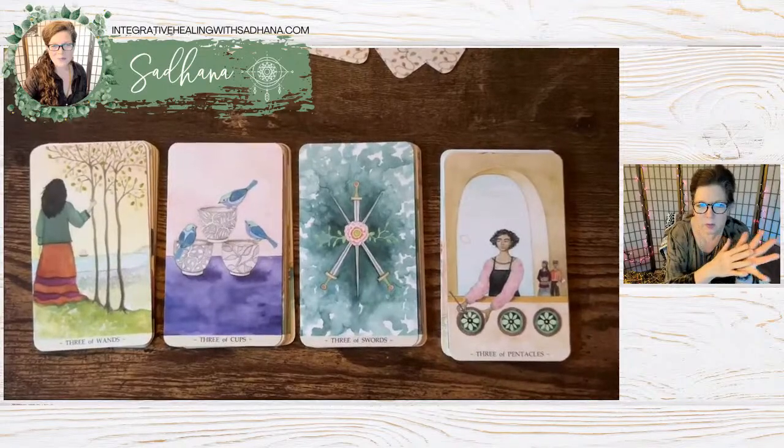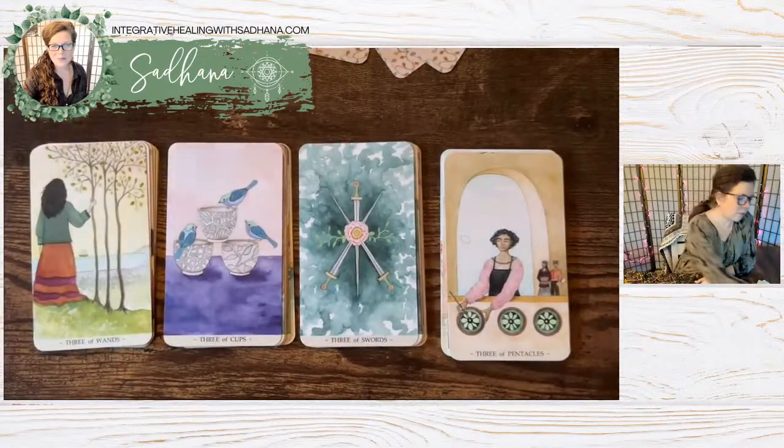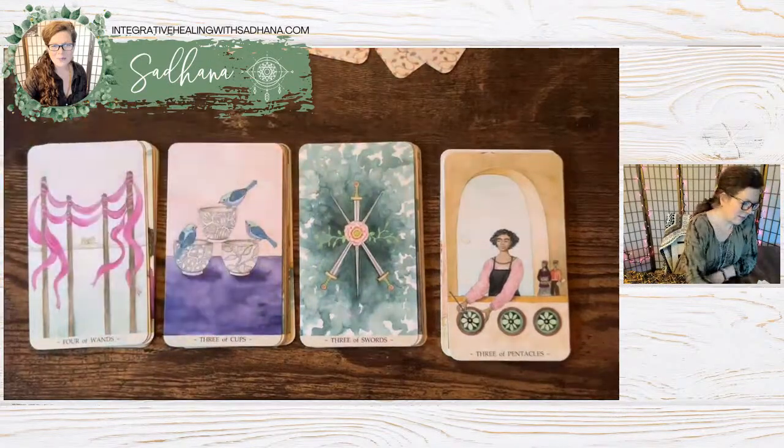Love the artwork on the Three of Wands. I think it's outstanding.